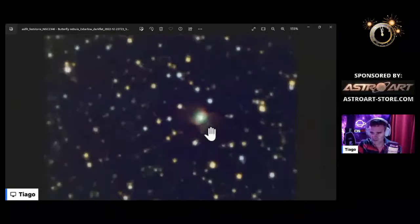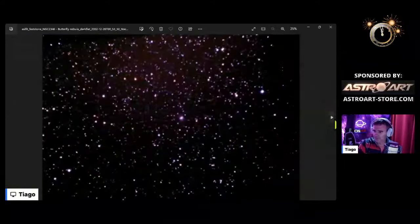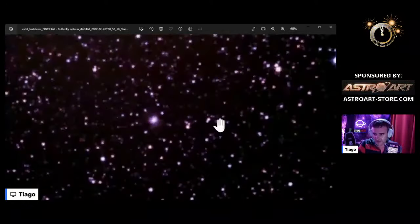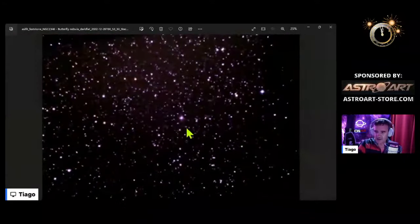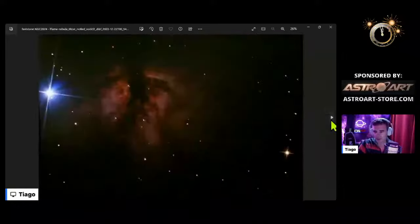I have this beautiful picture of it. This is the same Butterfly Nebula. I think it's in Gemini, as far as I remember. We will try that one and the Eskimo Nebula also.